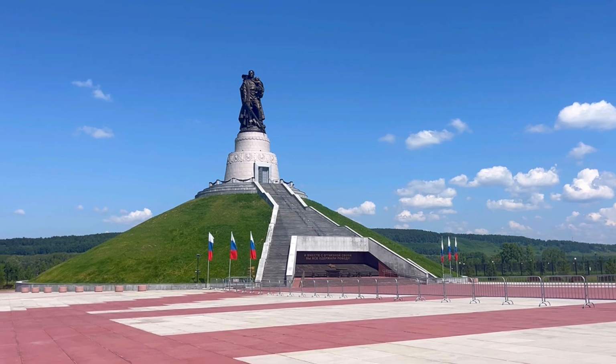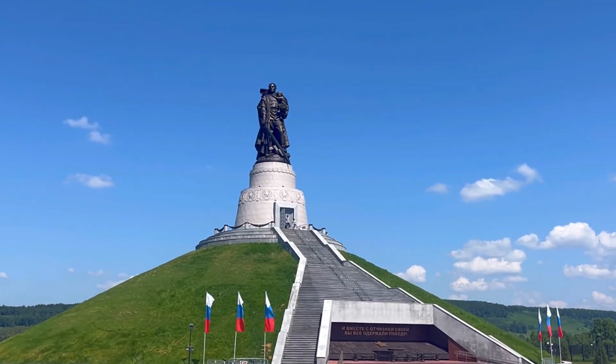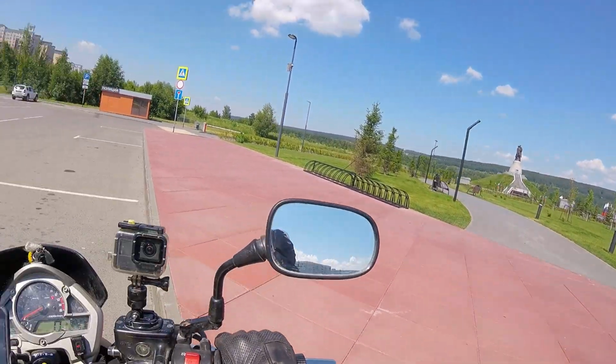Yesterday in Tsul, I already mentioned the importance of the Second World War in Russian history, and I saw that every town in Russia, every city has a memorial devoted to the Second World War. And here we've got the Kemerovo version, a gigantic statue of a warrior who is saving a child. The scale is absolutely impressive. There we have a little person to compare the size. And now we're going to visit another monument.